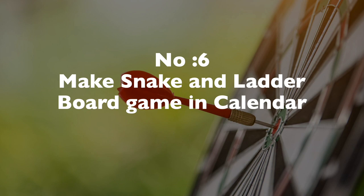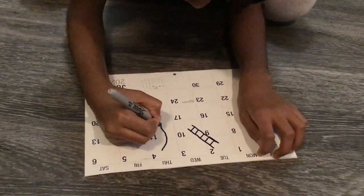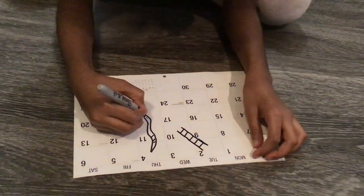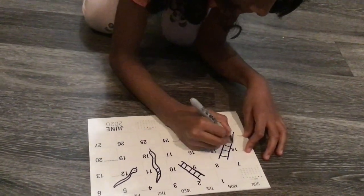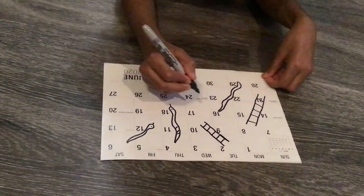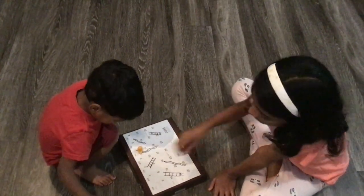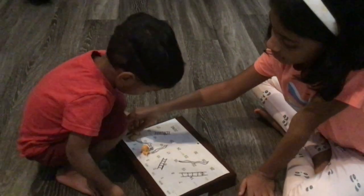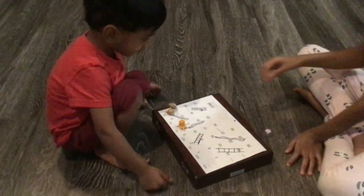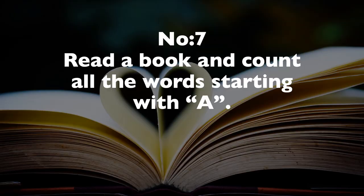Number 6. Make a snake and ladder board game in a calendar. This is the seventh activity.